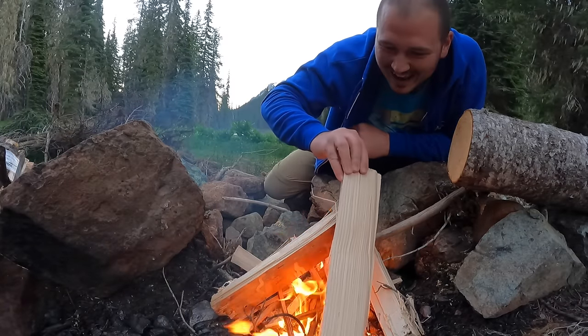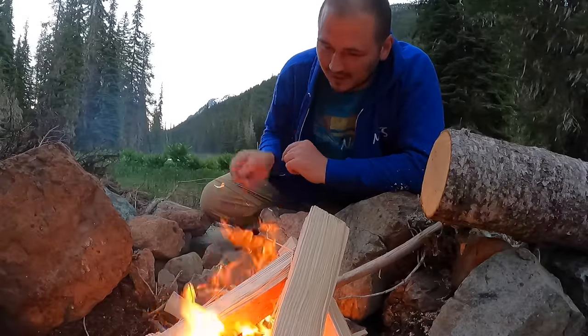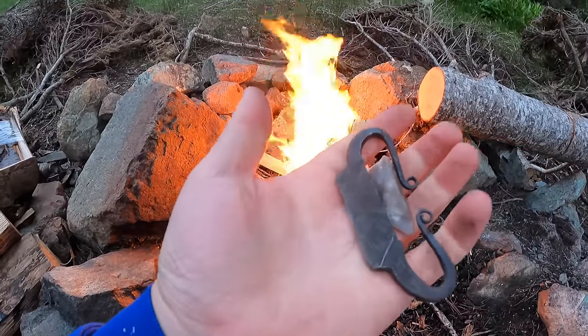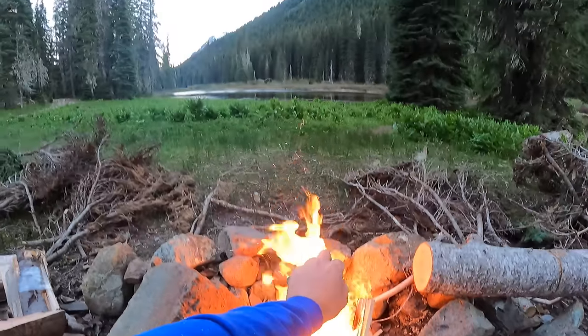Hot. All right. Ooh, man, that feels good. Ooh, it's definitely blowing this way though. And the old flint and steel did it once again. Oh man, that feels good.